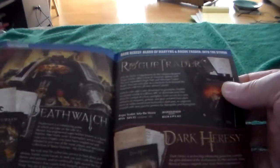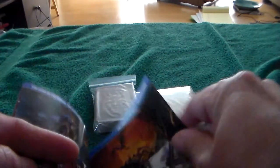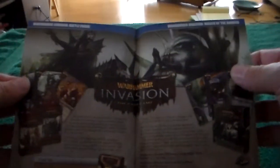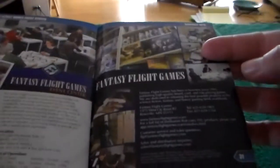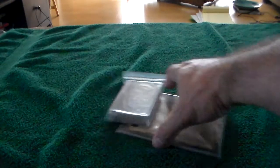Of course, they don't have any of the Warhammer stuff anymore. It's a shame. I don't know what Games Workshop is doing with the IP rights to these things. It's kind of a shame that they didn't let Fantasy Flight hold on to it, or maybe they wanted to charge Fantasy Flight too much for the IP rights, so Fantasy Flight just said screw it. I think Fantasy Flight makes some pretty darn good products. Put that off to the side.